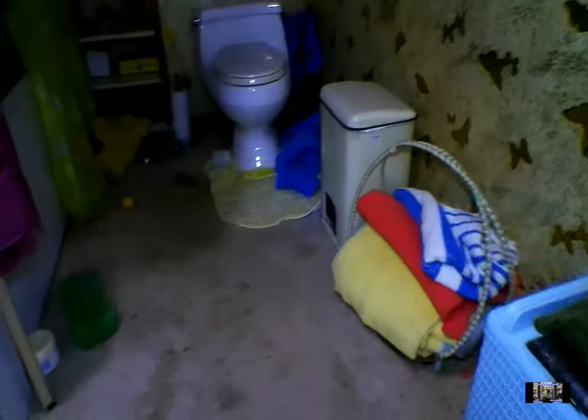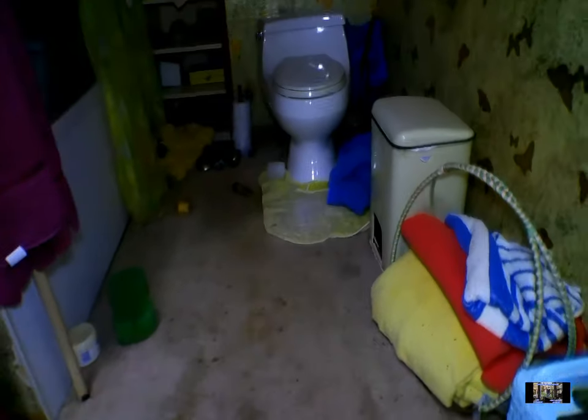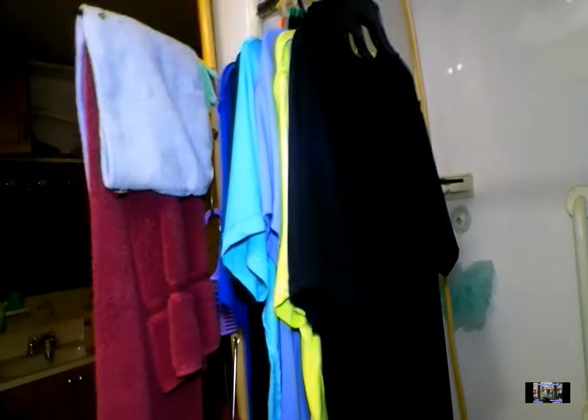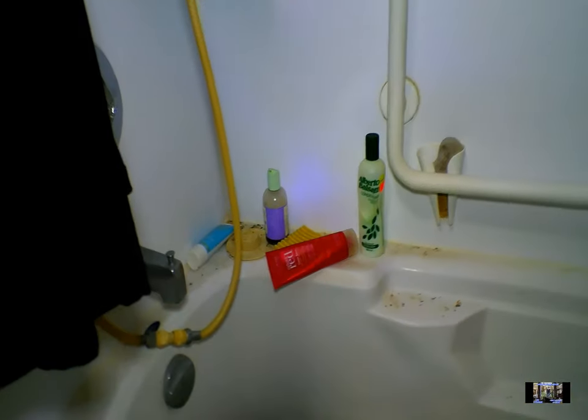Carpet in the bathroom. It's all stained up. Everything's still here. Toilet paper. Clothes hanging in the shower. Nothing gross going on in there, thankfully.